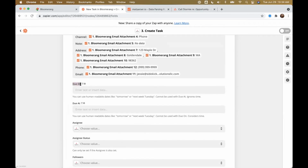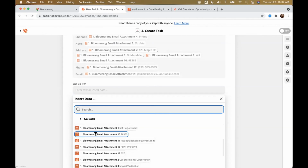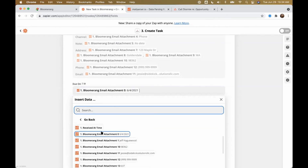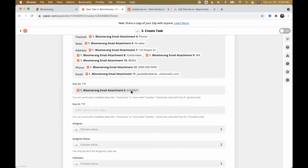So for due on, this is going to be the due date of my task. So I'm going to come back into my parsed scheduled report and select my due date. In this instance, this test was sent through well before this webinar, so you'll see this due date was in the past. It actually would be in the future, obviously, if this was a live sync.